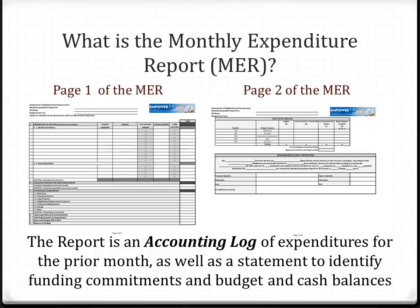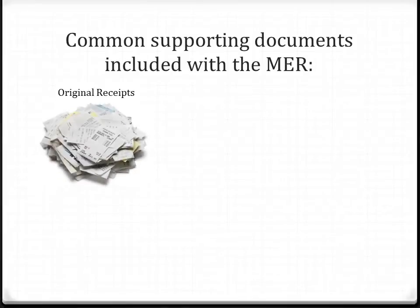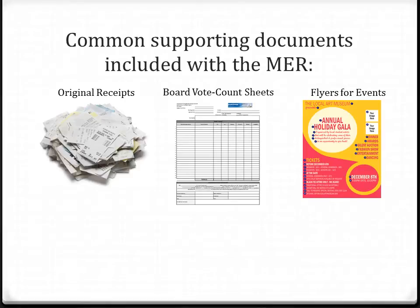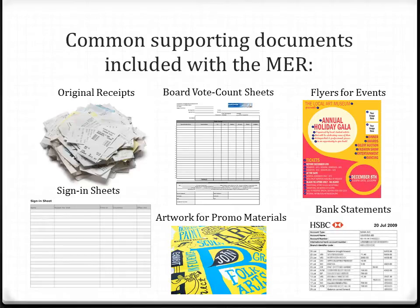What is the Monthly Expenditure Report, or MER? This is page 1 and page 2 of the Monthly Expenditure Report. The report is an accounting log of expenditures for the prior month, as well as a statement to identify funding commitments and budget and cash balances. Common supporting documents included with the MER: original receipts, board vote count sheets, flyers for events, sign-in sheets, artwork for promotional materials, and bank statements.